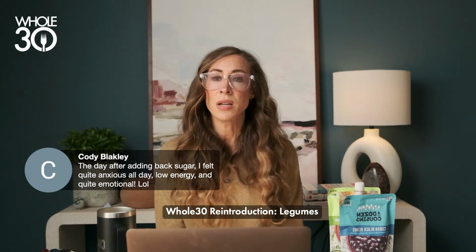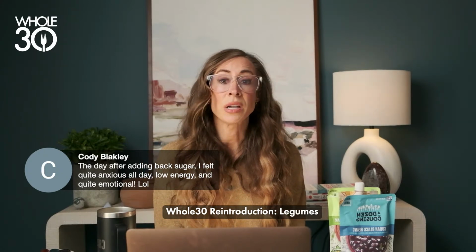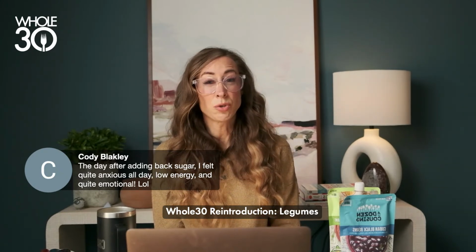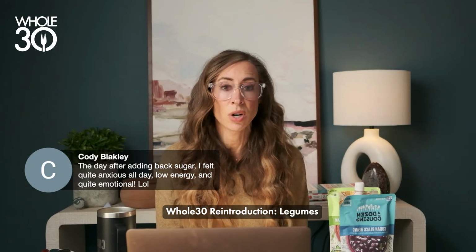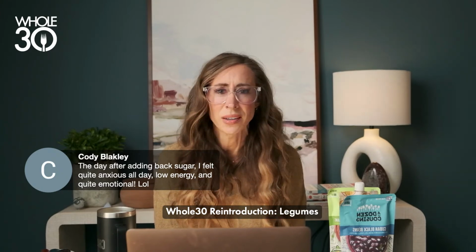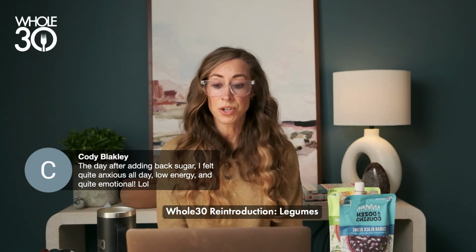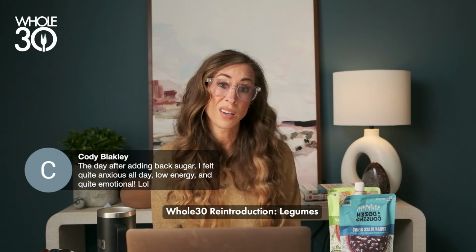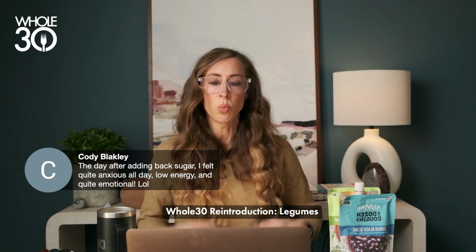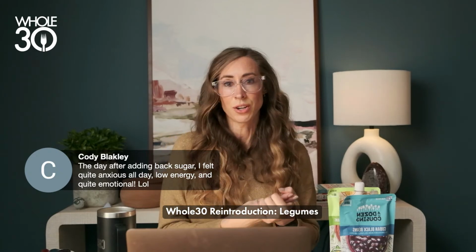And I think it could be the dose. Maybe you added back added sugar to a degree that your body just wasn't super happy with. It could be the types of added sugar that you chose to introduce. So this is why I say reintroduction is a lifelong process. Every time you reintroduce something with added sugar, just pay attention. See if you can spot commonalities. See if you can spot patterns. But definitely pay attention to the idea that you felt kind of not great the day after reintroducing added sugar, because that's going to give you valuable information about where and when to say yes to added sugar in your diet in a way that allows you to still feel as good as you want to feel.